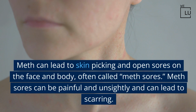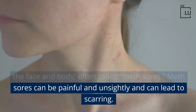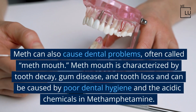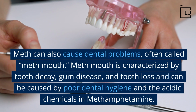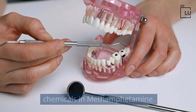Meth can lead to skin picking and open sores on the face and body, often called meth sores. Meth sores can be painful and unsightly and can lead to scarring. Meth can also cause dental problems, often called meth mouth. Meth mouth is characterized by tooth decay, gum disease, and tooth loss and can be caused by poor dental hygiene and the acidic chemicals in methamphetamine.